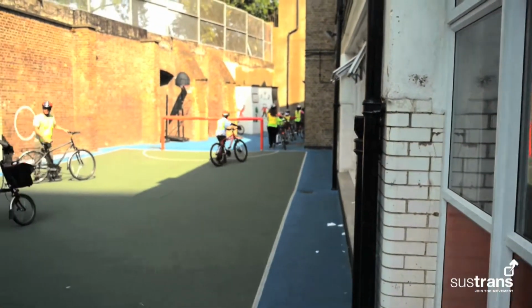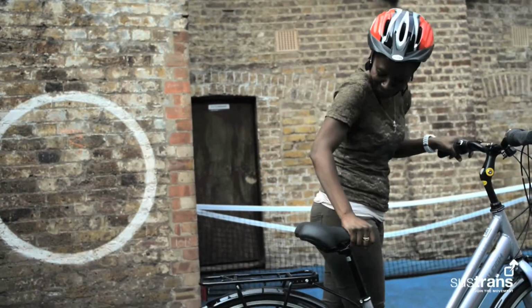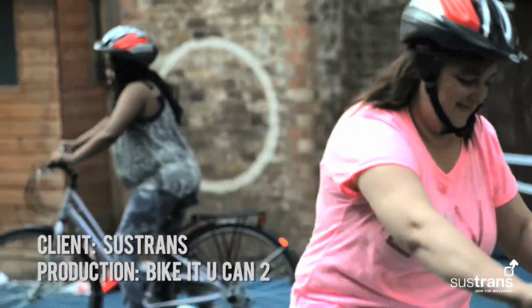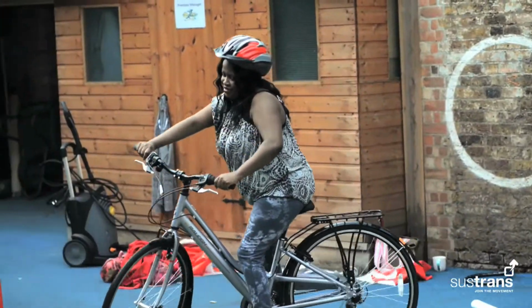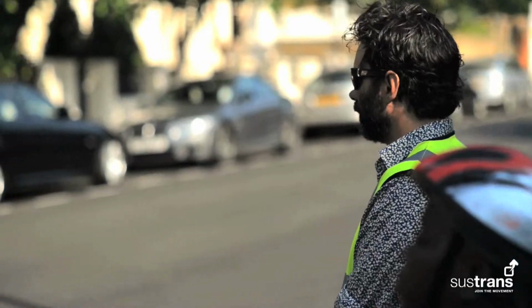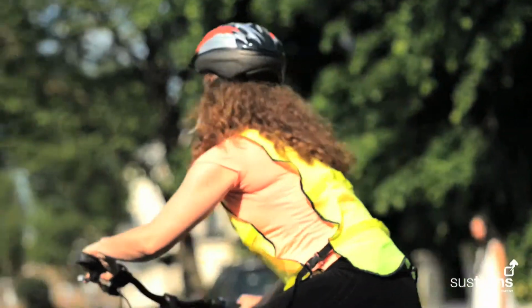We're on week 7 of an 8-week Bike It You Can 2 project. So today you'll see a few different groups. You'll see one group of adults who have never cycled before, and most of them are just about up and cycling now. Okay, so setting the pedal, that's it, push off. You'll see a group of adults on the road, and they're doing their bikeability level 2. So they're doing things like passing a side road, positioning on the road. Look, look, look.